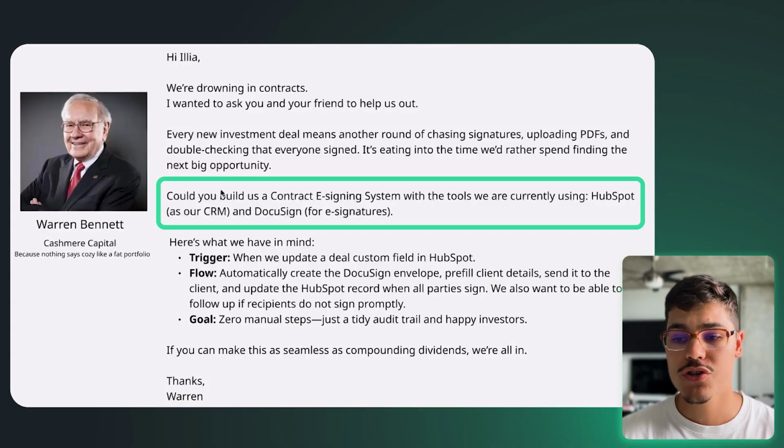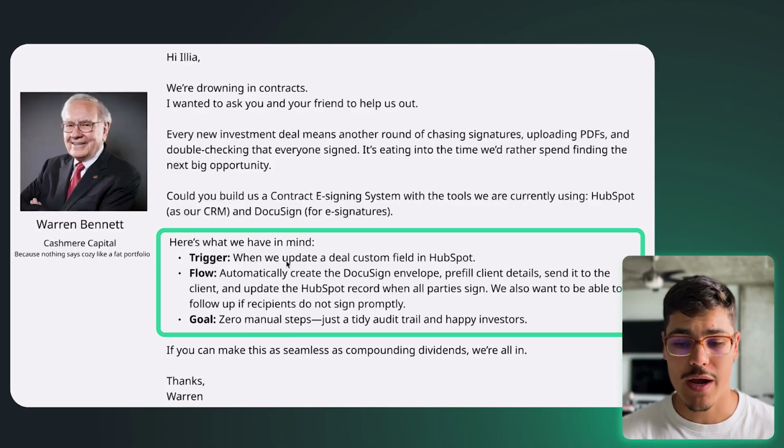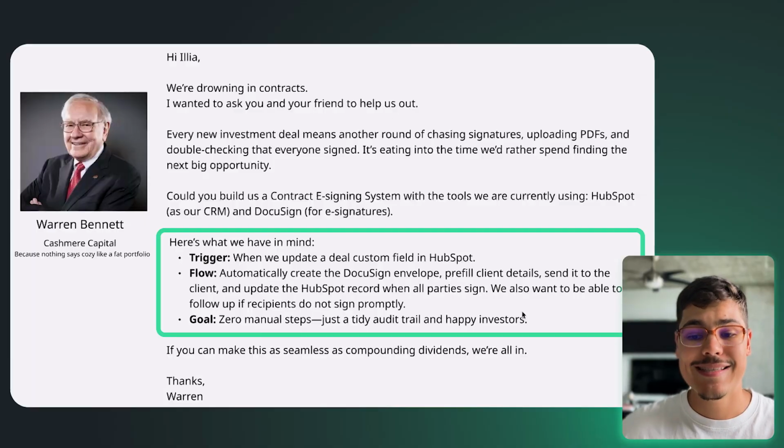"Could you build us a contract e-signing system with the tools we're currently using, HubSpot as our CRM system and DocuSign for e-signatures?" And here's what we have in mind. So this is the idea of the system that Warren shared with me. He says the trigger should be when we update a deal custom field in our HubSpot deal. The flow, it should automatically create the DocuSign envelope, pre-fill client details so they do not need to do this manually as they're doing it right now, and send it to the client and update the HubSpot record when all parties sign.